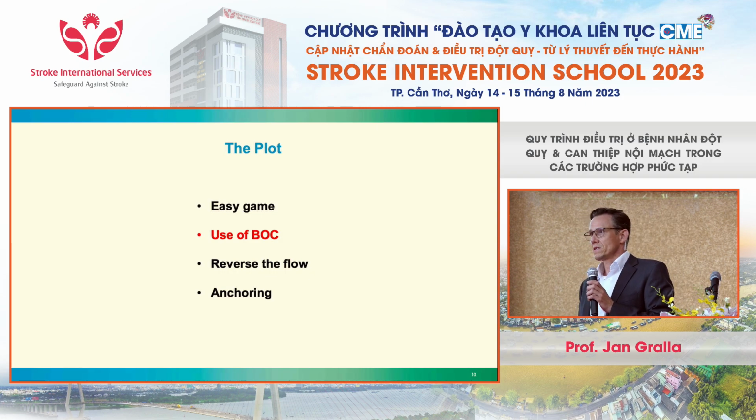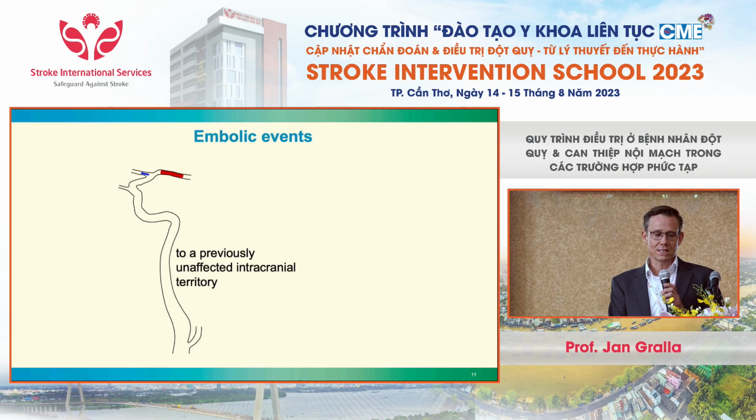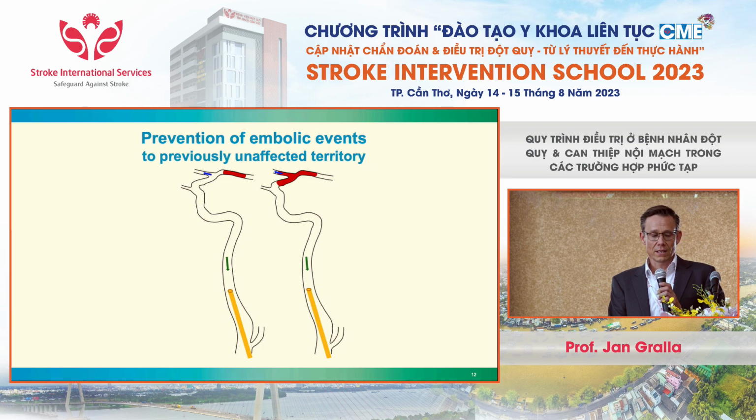Balloon occlusion catheters, first of all, are a protective device, but I would like to show you that you can use it for other things in complex cases as well. So basically, it's to prevent emboli from going into other territories. So it's a protective device because you reverse the flow. You can't reverse the flow with a normal guide catheter.